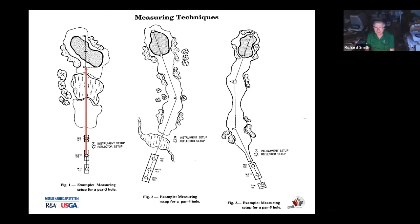So measuring holes, well, a straightaway par 3 is measured. They measure to the front and to the back of the green and then take the average. It's also okay if you find the middle of the green and measure to that.